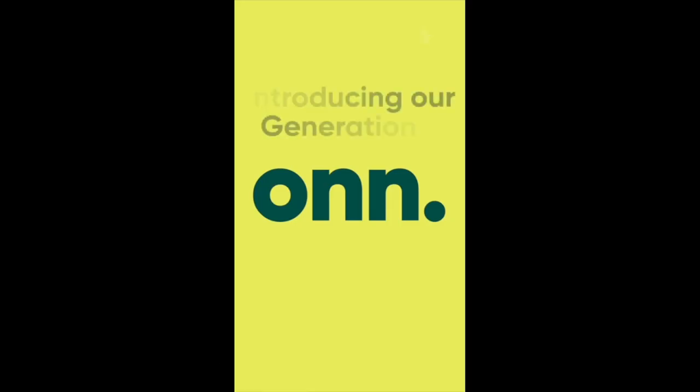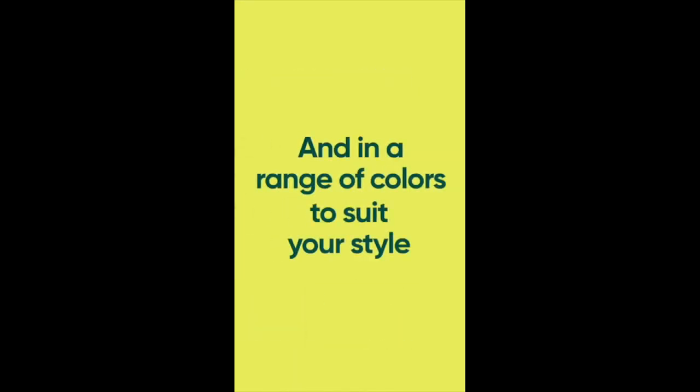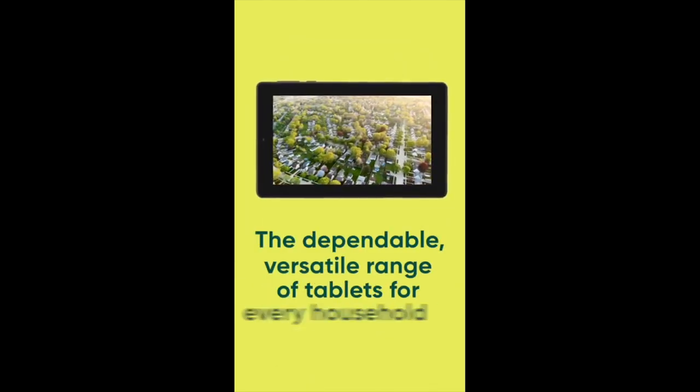The Fire 7 supports expansion up to 1 terabyte, providing ample space for additional apps, games, and files. On the other hand, the ONN tablet supports microSD expansion only up to 128 gigabytes, which is significantly less. For users looking for more flexibility in storage options, the Fire 7 offers a more versatile and practical solution.